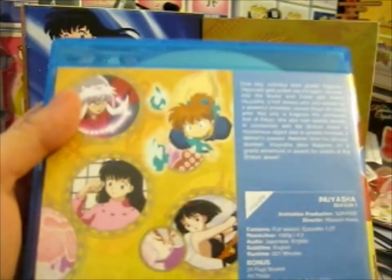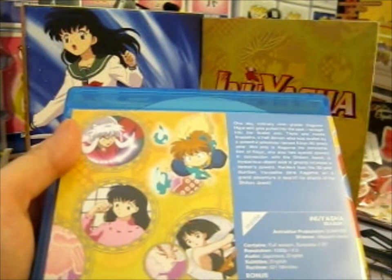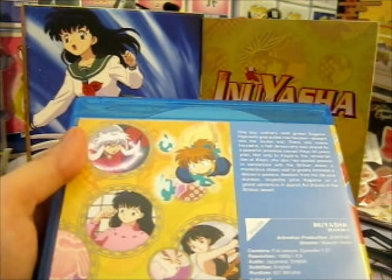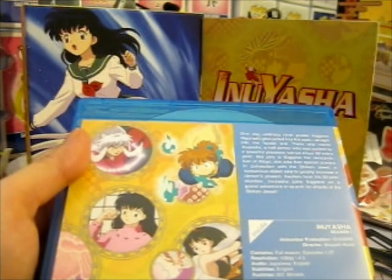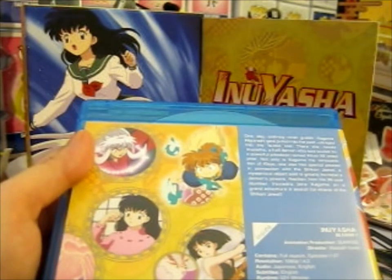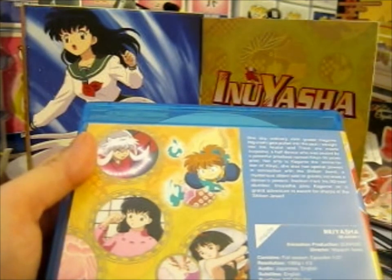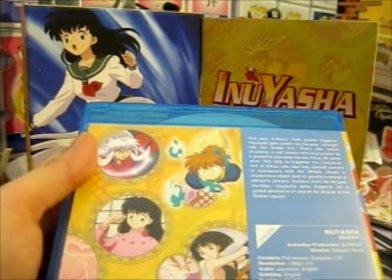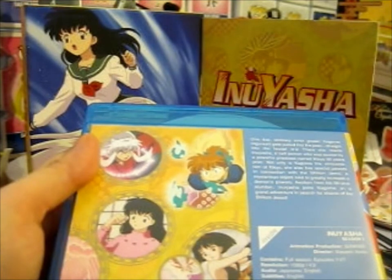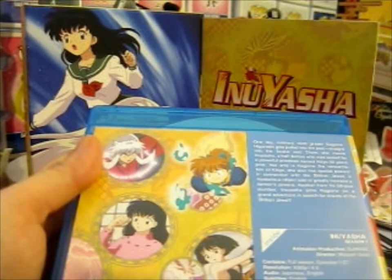Okay, so one day, ordinary ninth grader Kagome Higurashi gets pulled into the past, straight into the feudal era, or era, however you want to say it. There she meets Inuyasha, a half-demon who is sealed by a powerful priestess named Kikyo 50 years prior. Not only is Kagome the reincarnation of Kikyo, she also has special powers in connection with the Shikon Jewel, a mysterious object said to greatly increase a demon's powers. Awoken from his 50-year slumber, Inuyasha joins Kagome on a grand adventure in search of the shards of the Shikon Jewel.